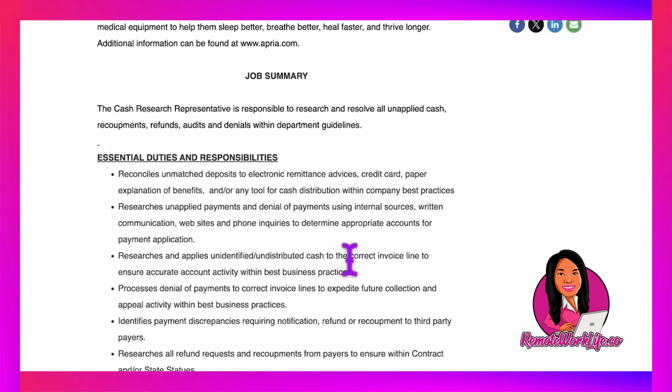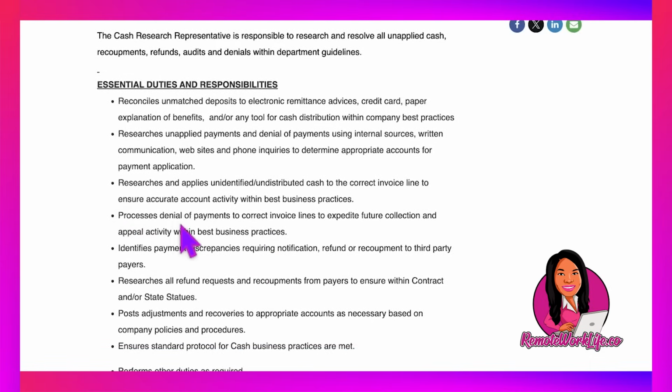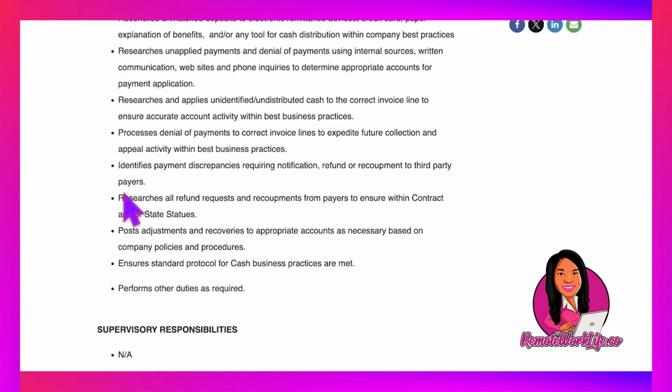So you're going to be looking for where this money needs to go to. And so you will have to do a little bit of research. And once you do that, you'll have to process those payments and correct invoice lines. So that's where the data entry typing stuff comes in. And then you'll have to post those adjustments and recoveries and ensure standard protocol for cash business practices are met. So that's what you're doing in this role.